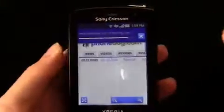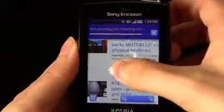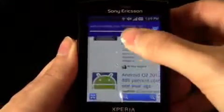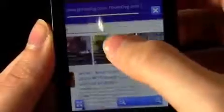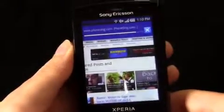I mean, yeah, it may be small, but you can zoom in. You could do web browsing on this phone. That's one of the things that you would think, with this tiny little screen, would be impossible, but it actually performs pretty well. So that's the web browser. You can zoom in and out if you want to.